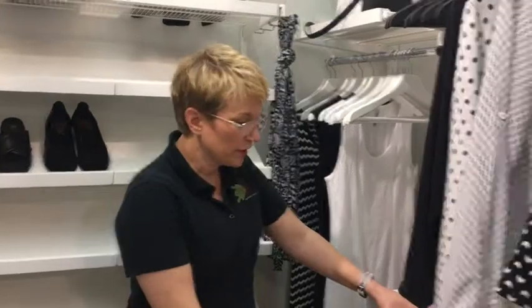The second problem I see in closets is that most people have their undergarments in the dresser, which is inside the bedroom. So they get out of the shower, they walk into their bedroom to get their undergarments, and then they walk into the closet to get dressed the remaining way. What I love to do is incorporate drawers inside the closet so your closet can become more like a dressing room. I love the Elfa drawers.